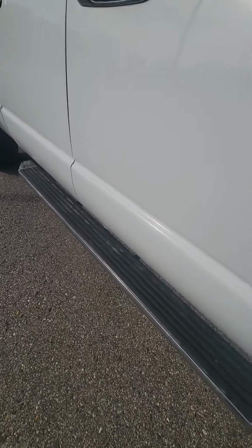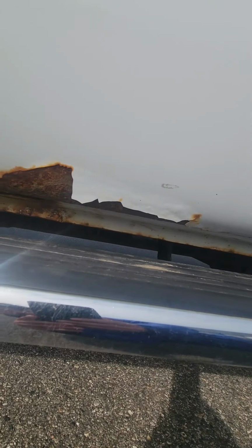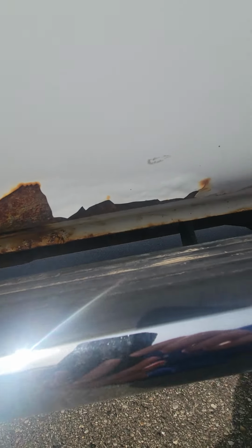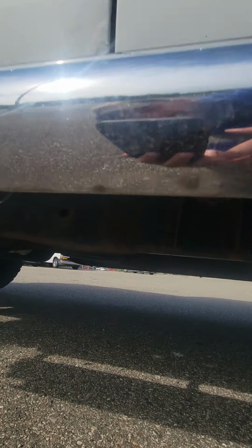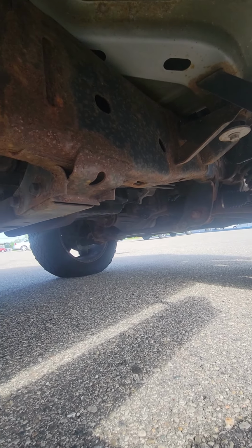Check out the rockers on the side. Rockers aren't in too bad of shape. It's the bottom of the door here. That's starting to rust more so than the rockers. You got a little bit right in here, but not too bad. The frame itself, frame looks to be in good shape.